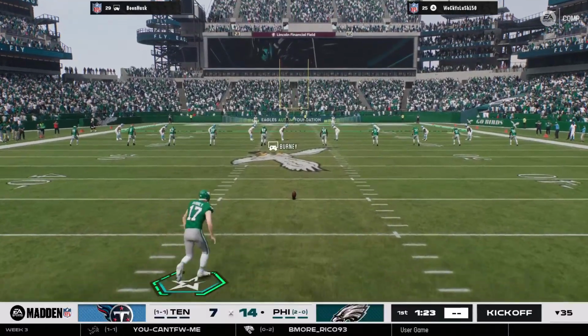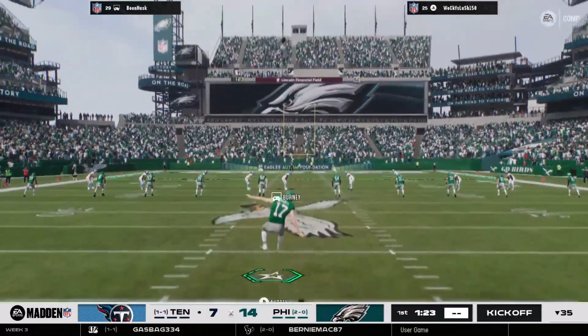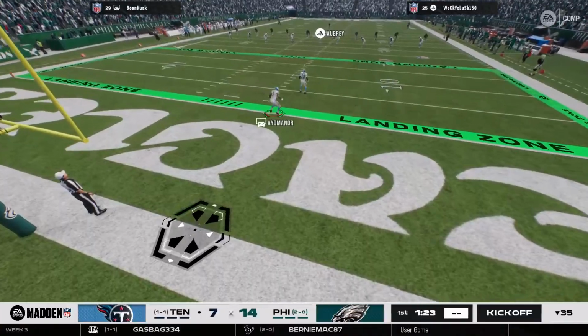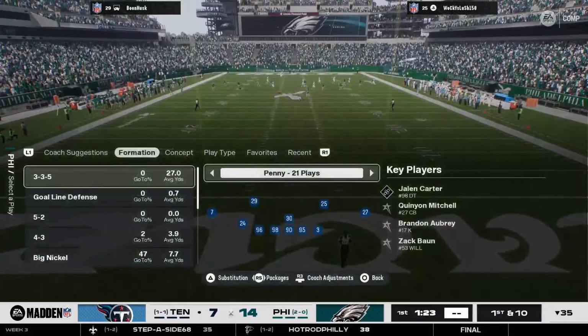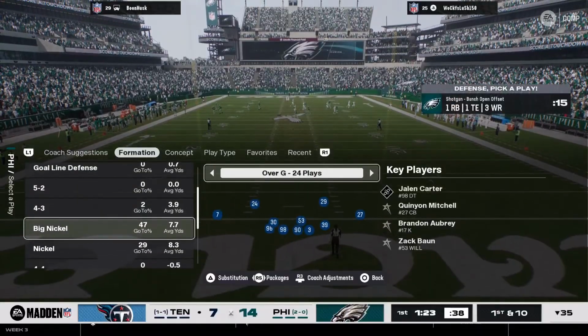So after the touchdown, Aubrey now to kick this one away. And that'll be a little too hot to handle as it will skip through the end zone for a touchback here.